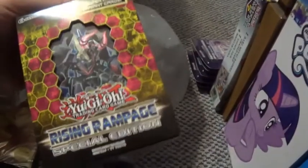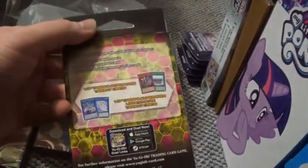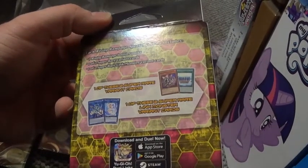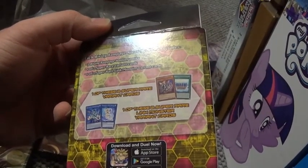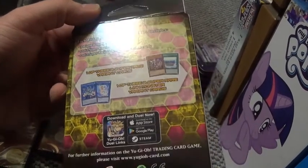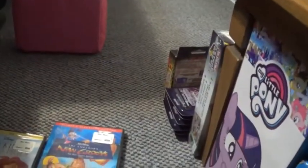And let's see. Okay, yeah. I got the Rising Rampage Special Edition box. So it's similar to that, what was it, Dark Neostorm version? Yep, I think so. Comes complete with one of these 2 super rare variant cards. I actually look forward to seeing what cards I get out of this box. And is that it? Yeah.